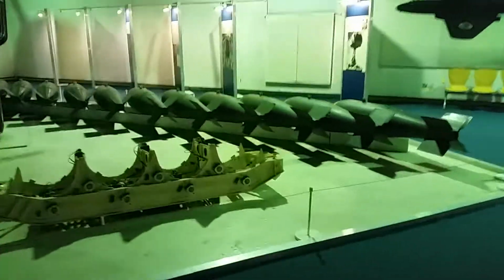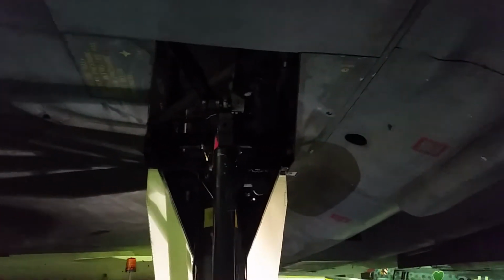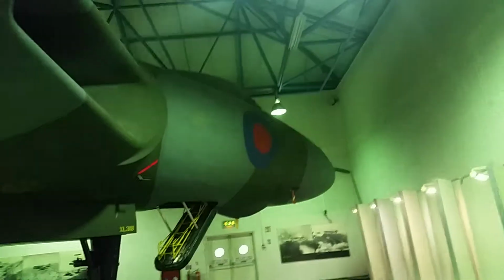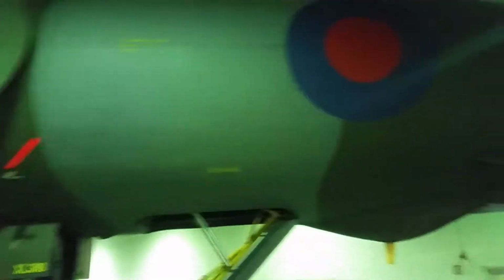So around here, I've got a fair old bit of film, so we're going to be okay, guys. That's the actual undercarriage bay of the Vulcan, as you can see there. So if anybody wants any reference photos for a model, I've got one to build at some stage, this will help you. And as I say, she is an immense aircraft, but a thing of beauty. Absolutely immense. I just can't get over the size of this aircraft. It really is huge. So yeah, there you go.